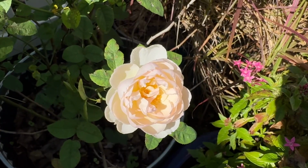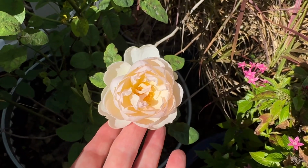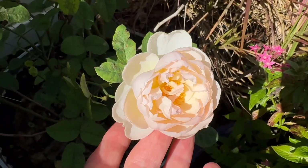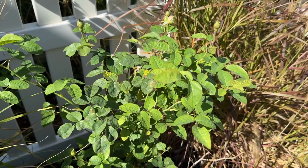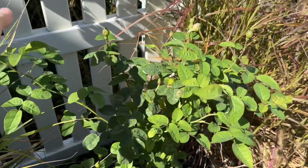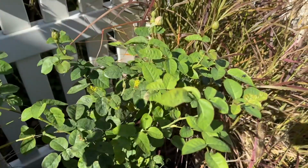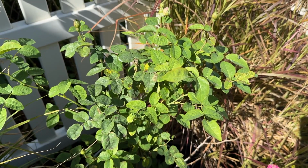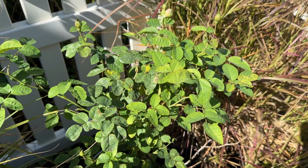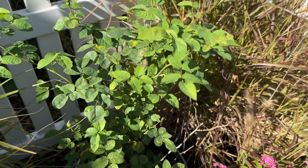It's November 8th, and I have a Gentle Hermione bloom, and she smells so delicious. She doesn't look super healthy. This is that Gentle Hermione. It looks like I've got 1, 2, 3, 4, 5, 6, 7 more buds on her. But even though she doesn't look healthy or really happy, she's still got buds.